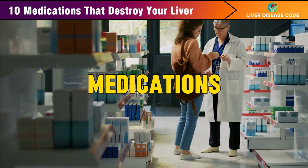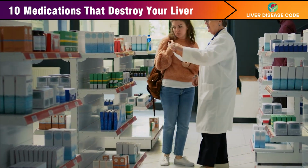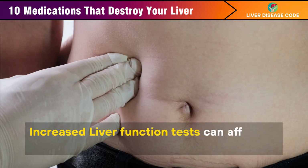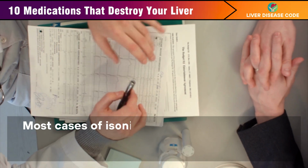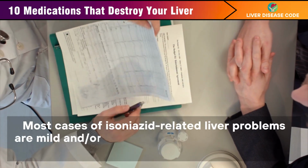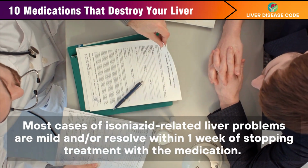7. Isoniazid. Isoniazid is an antibiotic that's effective at preventing and treating tuberculosis, but it's one of the top 10 most likely medications to cause drug-induced liver injury in multiple countries. Increased liver function tests can affect up to 20% of people taking Isoniazid. Most cases of Isoniazid-related liver problems are mild and/or resolve within 1 week of stopping treatment with the medication.